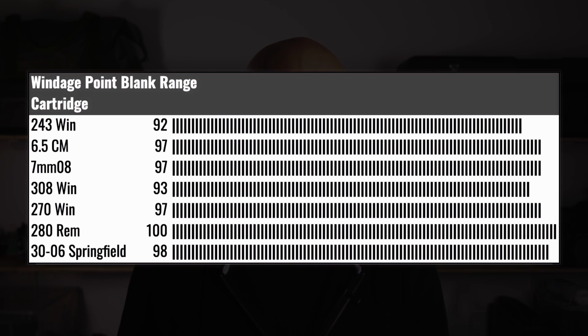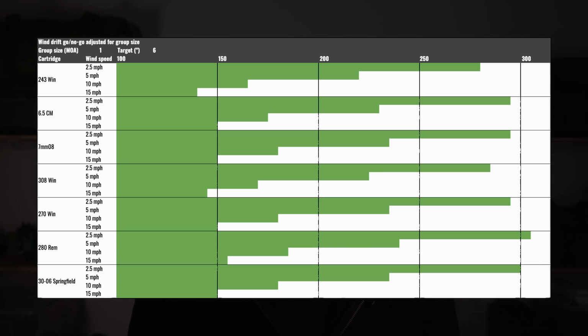Well, the worst performer in this group is the 243 Winchester. With that cartridge, you get about 20 yards less reach at all wind speeds I checked. And the 308 doesn't fare much better, to be honest. And I say that's material if you shoot in open country towards the limit of what you can do without dialing for wind. But the race is pretty close, practically speaking, when you compare it with other cartridges.